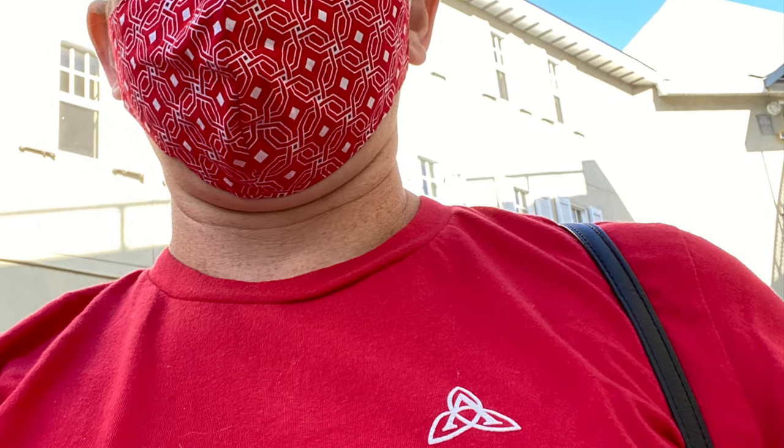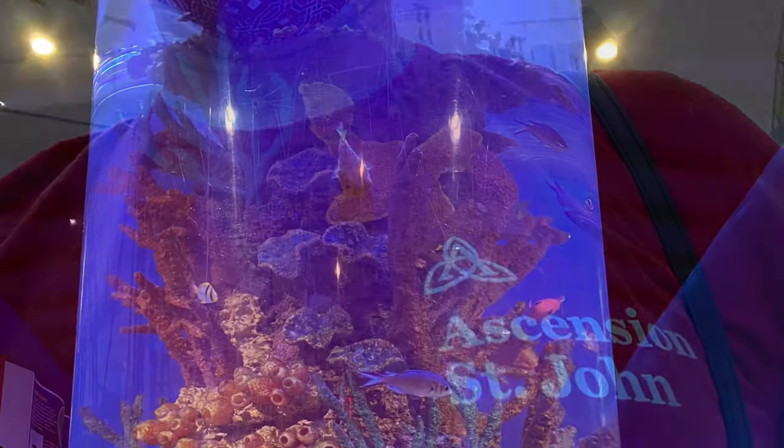Okay. So we finished our breakfast and the conference for the day, and we're heading out to go see the Key West Aquarium, the Shipwreck Museum, and maybe Truman's Little White House here on the island. Who knows what all we're getting into today, so we're heading out. And shockingly, I have a mask that perfectly matches my red and white shirt.